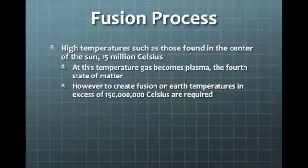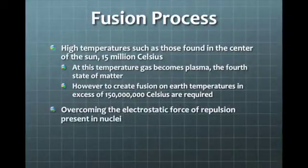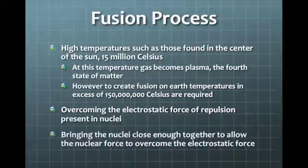We need high temperatures, as I stated earlier. Again, based on the fact that we do not have the gravity of the sun also forcing these two isotopes together and keeping the energy contained, we would actually have to create temperatures in excess of the 15 million Celsius and shoot for more than 150 million Celsius. That is to overcome the electrostatic force of repulsion present in the nuclei. Now, you have to bring them close enough together to allow the nuclear force to overcome the electrostatic force in order to force a fusion to occur.